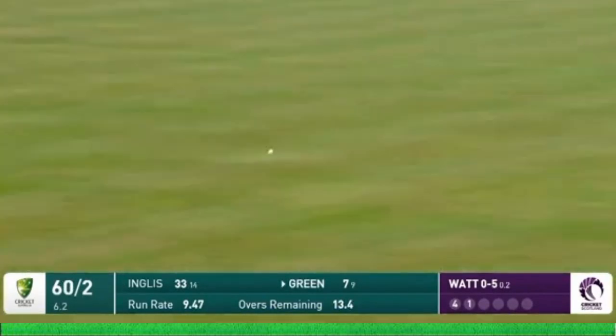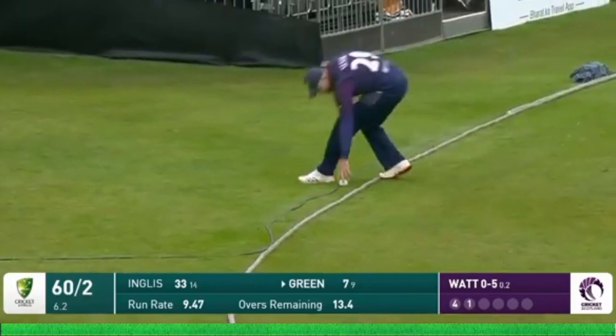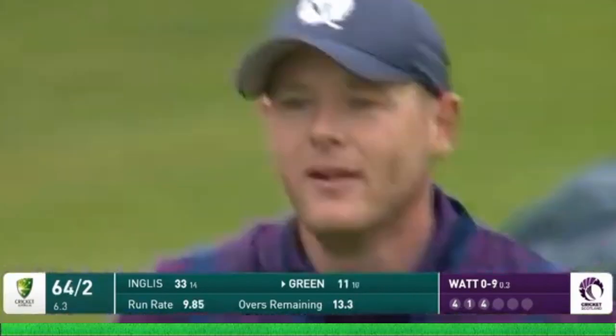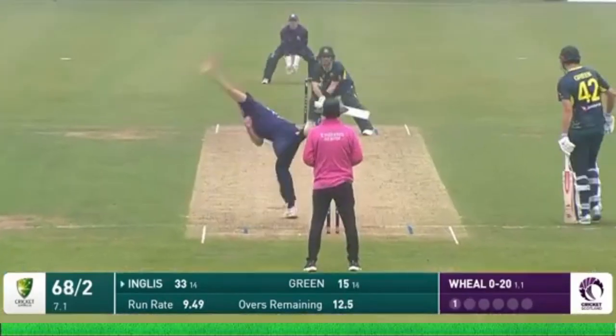Yeah, stroked nicely down the ground there by Green. I mean, a bit of a misfield at long off, and that will not make Mark Watt any happier. Michael Leask down at long off there, attacking the ball, trying to get the throw in, just lost his grip, and that will not be a boundary that Scotland want to see again.